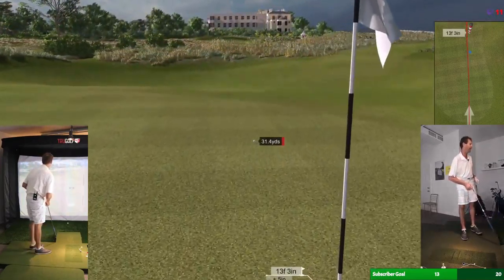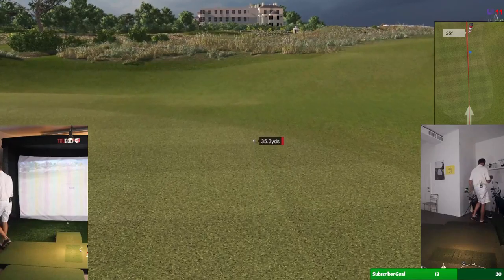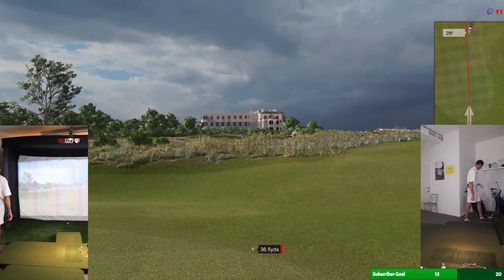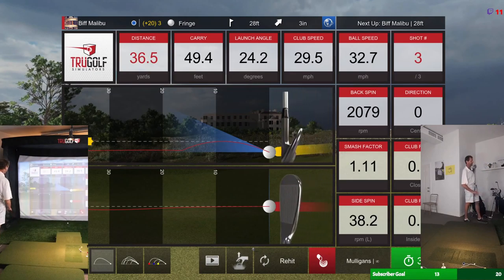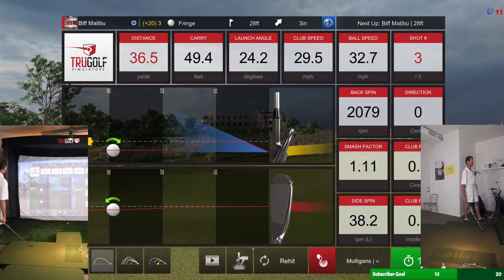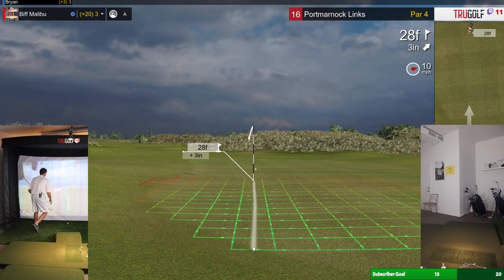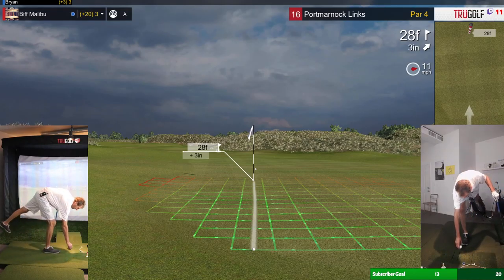Sit down. Oh no. Ooh, I thought you were gonna get that. I did too. I thought that was a good chip. I'm just off the green now, the fringe, right? Yeah. You do have a putting line, so you are good to go if you want to putt it. Yeah. I'm good at putting.